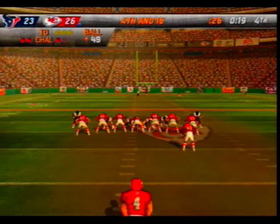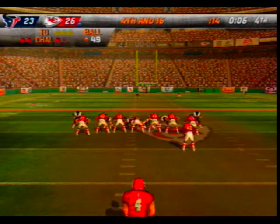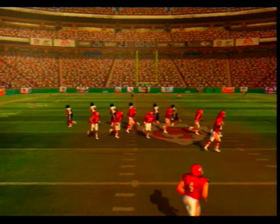Now here's the punt unit as the defense forces a three and out. That'll wrap this one up, and the final score is Kansas City 26, Houston 23.